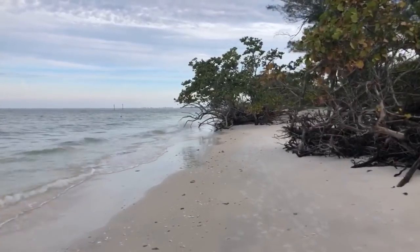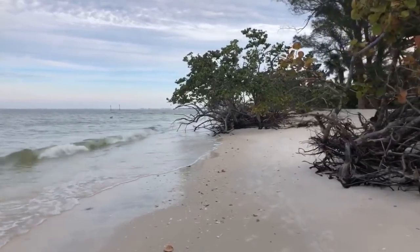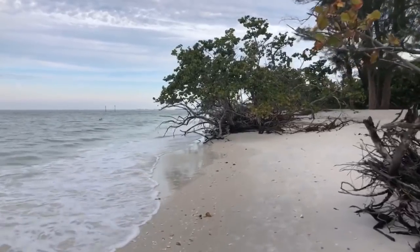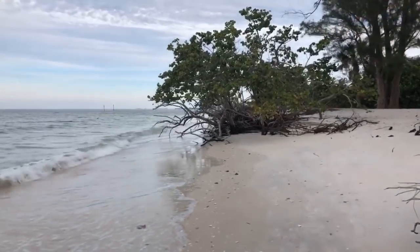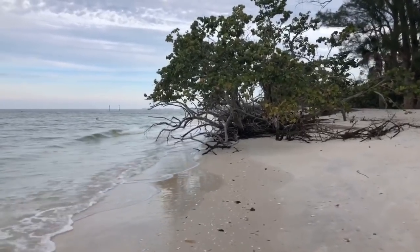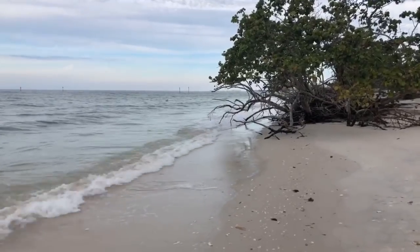What did we miss as I was walking up here? Are we going to see some dolphins when I walk back? You just never know. It's constantly changing here with each wave that comes up on the beach. It brings something new.